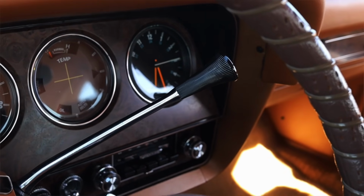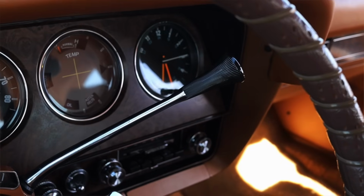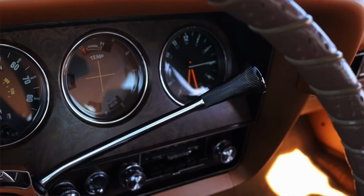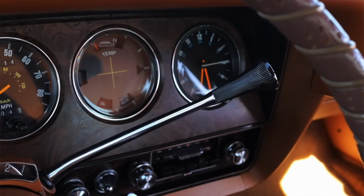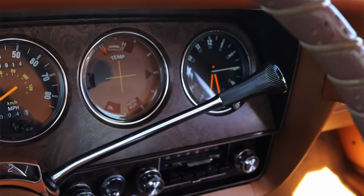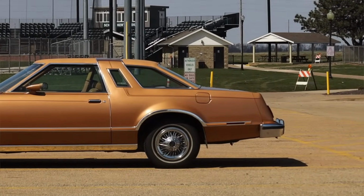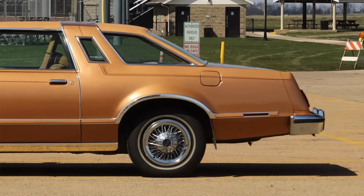Like I said, paired to it is a 3-speed automatic, very, very common for this era. Big cars like this tended to have as low of gears as 3-speed, but only a decade before they were still operating with 2-speed automatics. So the 3-speed was kind of an upgrade. It's the C6 transmission. It works well, no complaints. Last but not least, the Ford Thunderbird is still rear-wheel drive in this era.